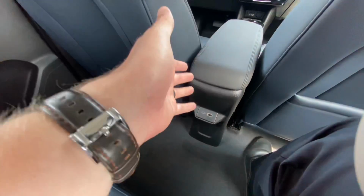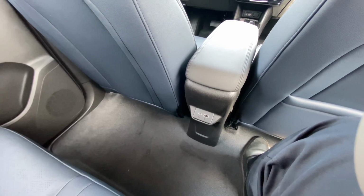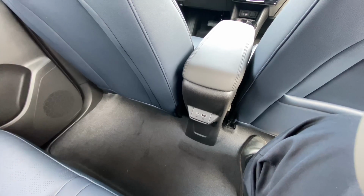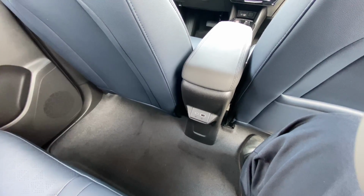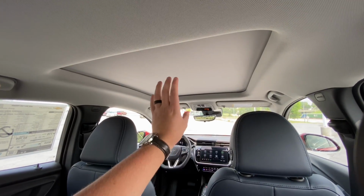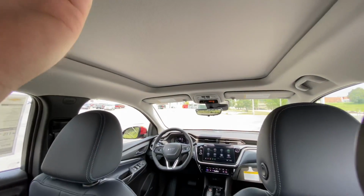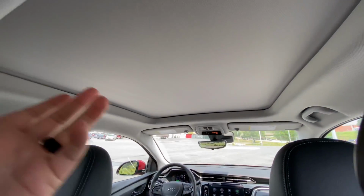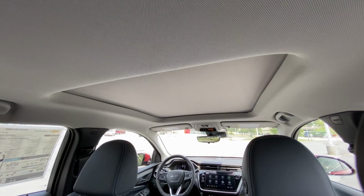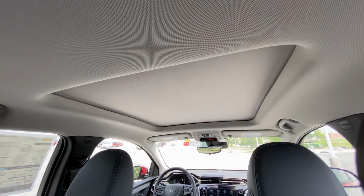It would be nice to obviously have 2 vents here, you just have them facing each person. On a day like today, it's like 90 degrees outside. This would be a perfect time to have rear climate vents back here because it's a little toasty as I'm talking. One other thing I will be critical about, it is a panoramic sunroof, but I have to move my head about 6-7 inches just to be able to see out the window. Don't really like that. It's pretty much a big sunroof at that point.